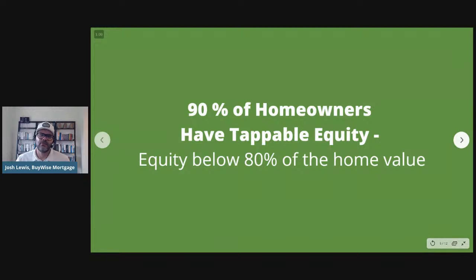On July 6th, they reported that 90% of homeowners have tappable equity. What does that mean? It doesn't mean they have equity in their home. It means they have equity above and beyond 80%. So if you owe 60% of your home's value, you can borrow up to 80% cash out. So you'd have about 20% there. So using an example, if someone's home is worth $600,000, they owe 60%. They'd owe about $360,000. It would leave them 20%, or about $120,000 that they could borrow out of the property.